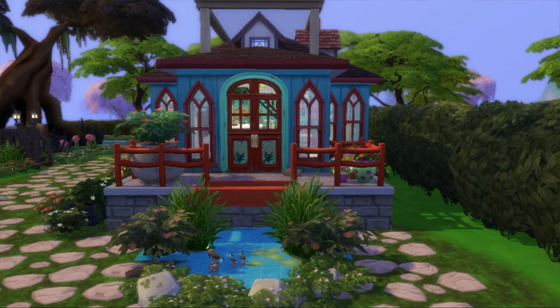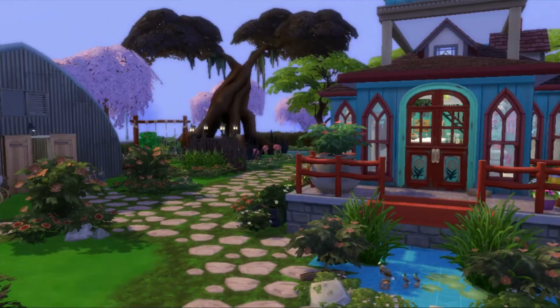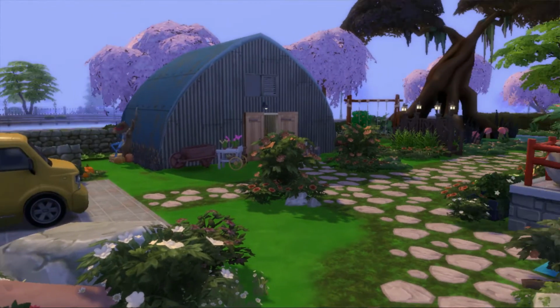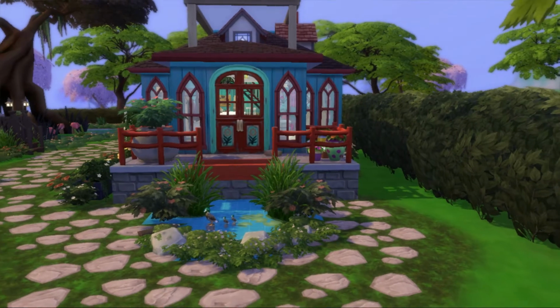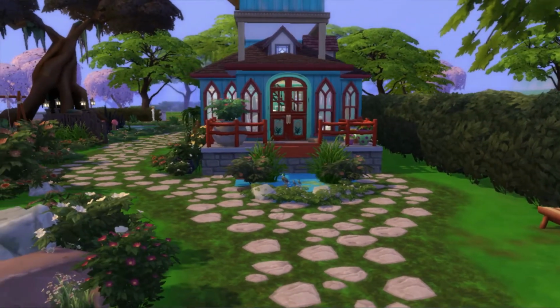We're doing another tour video, and today we're actually doing a tour of a build that I did for a whimsical community rebuild. I did this in collaboration with several other wonderful simmers, and this particular house I built, I got sent a picture of.